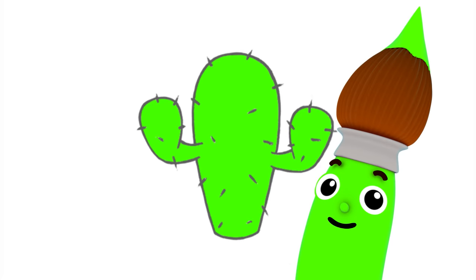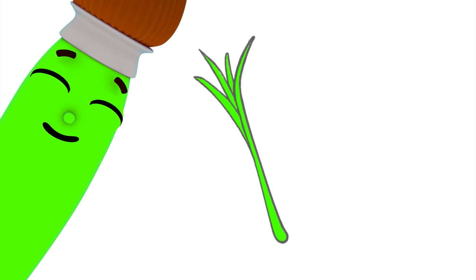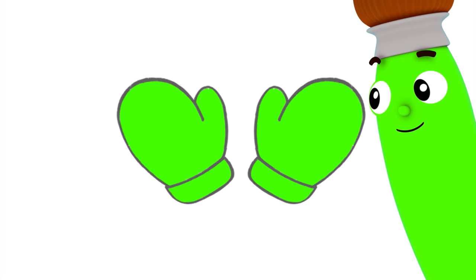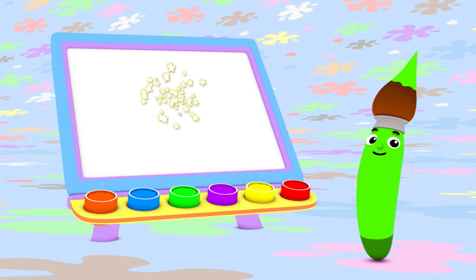A green, prickly cactus. Don't touch! What else can I paint with green? I know! Green onions! Don't eat them plain. That won't taste good. I can use green to paint mittens, too. Watch this. These will keep your hands warm all winter. You know what else you can paint with the color green? A party dress! A fancy green dress to wear to a party.